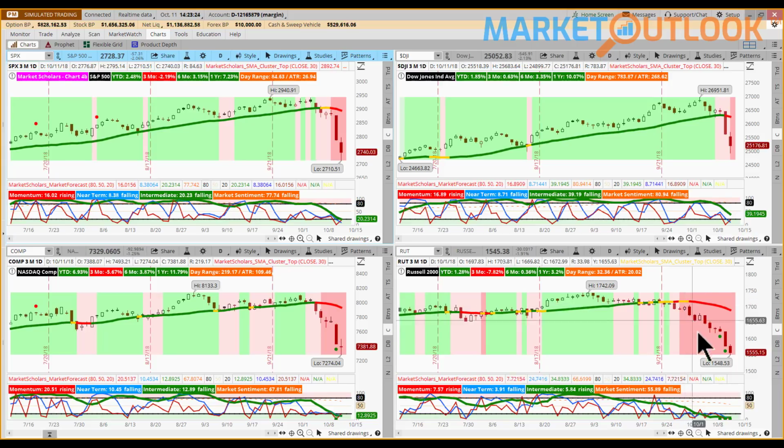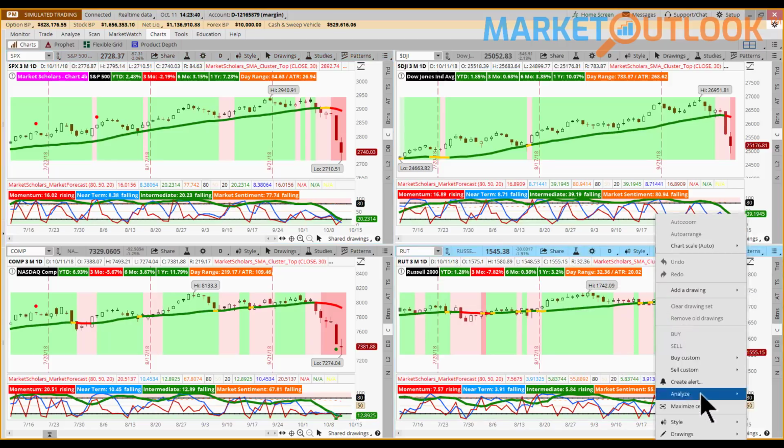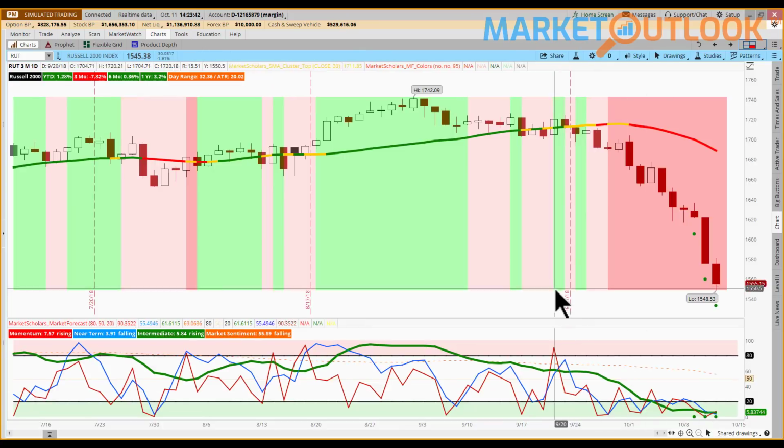Now, speaking of the Russell 2000, down here, we were down 1.91% on the Russell 2000 today, and we completed our third straight cluster signal. So there's 3 little green dots down there in the low reversal zone. In fact, let me do this. I'm going to right click and go to maximize cell, so that way you guys can see them a lot easier. So there's 1, 2, 3. And you can see them on the chart up here as well, 1, 2, 3.